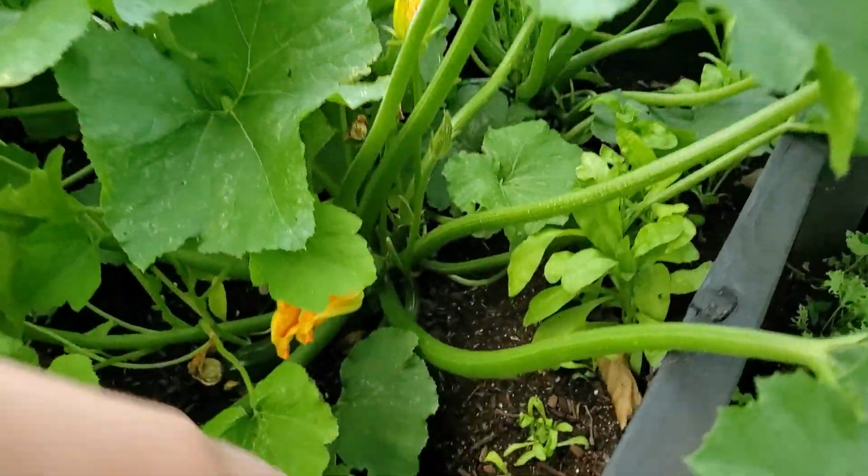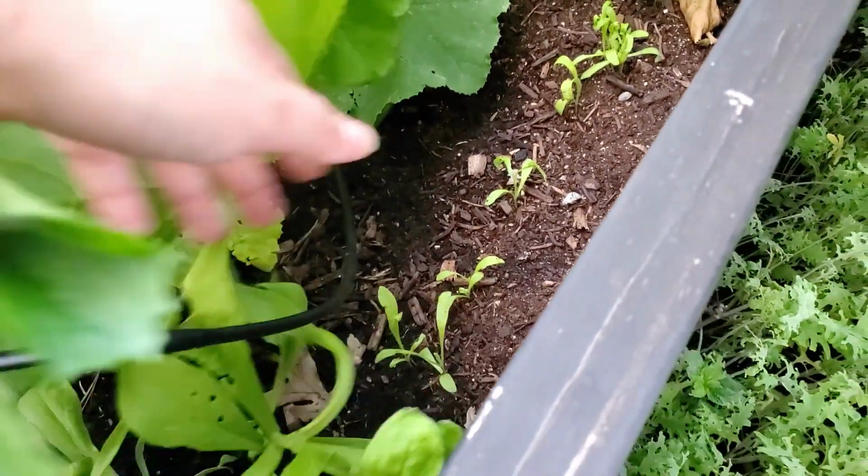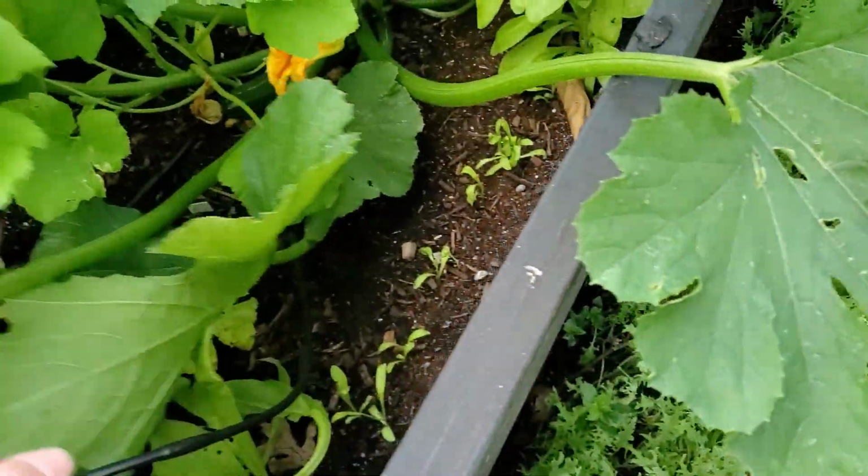I also put calendula in here, and I'm not sure how well these will do. My hope is that they flourish, but we'll see.